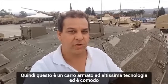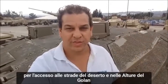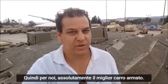So this is a very high-tech tank, and it's also very accessible here to the roads of the desert, of the Golan Heights. So for us, it's absolutely the best tank that you can have.